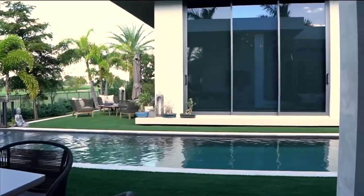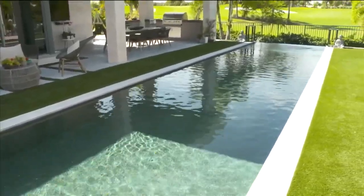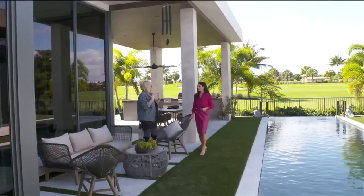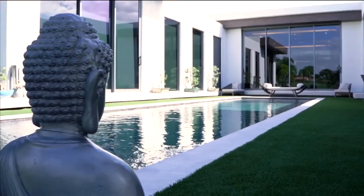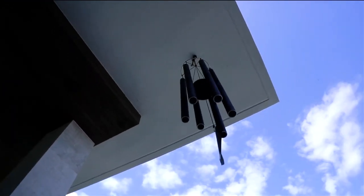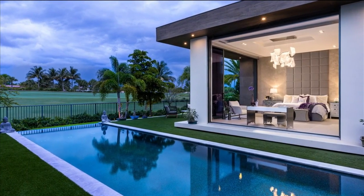Yes, and I feel like from where the pool is to where you see the golf course, it's like this gorgeous, never-ending view. This whole place is so zen. You can feel it, you can taste it, you can hear it. I mean, you could see how it all just brings it into your soul. Absolutely. I love the wind chimes. It's also calming. And of course, I love the color of the pool itself. It's just a little bit darker, and I feel like it brings that modern touch.